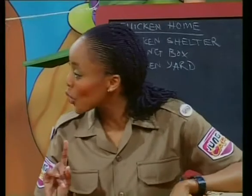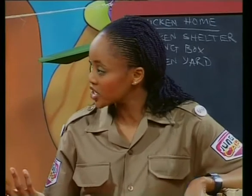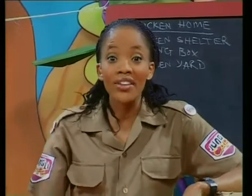Whoa. First of all, we must think about all the things we're going to need. For example, the hen shelter where they will sleep at night. What else are we going to need to make? Do you have any idea?